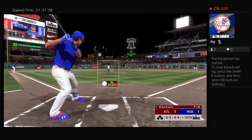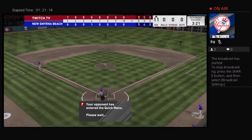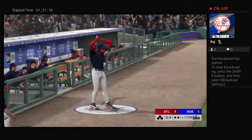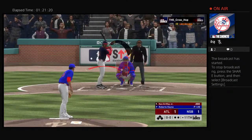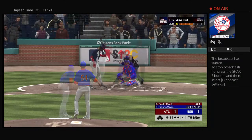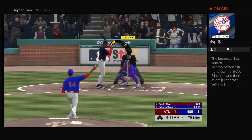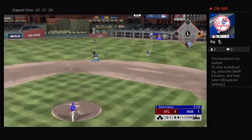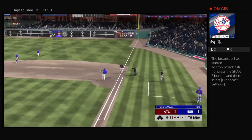Here's the 2-2 pitch, and he strikes him out. Your attention, please. Now coming into his hit, Ken Griffey Jr. Fastball in there for a called strike. Here is a ground ball now for the shortstop to the right of second. And a good throw gets him. 1 gone.